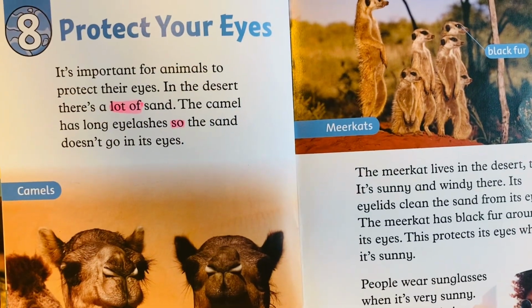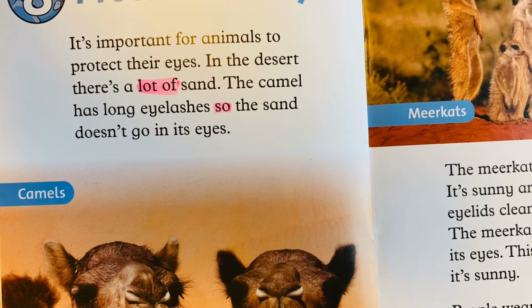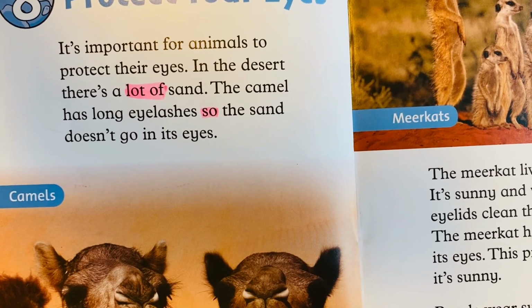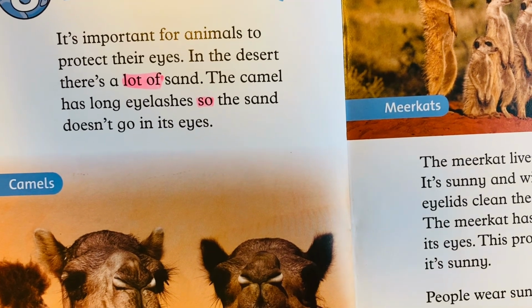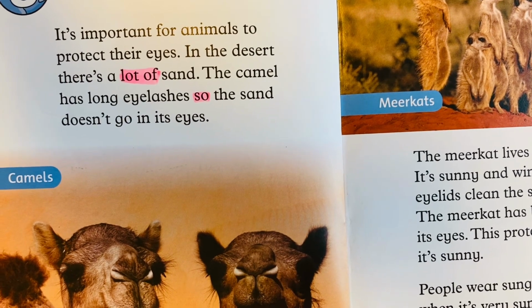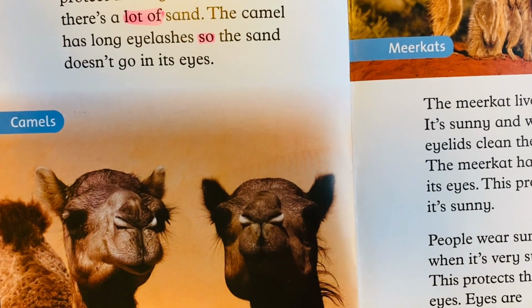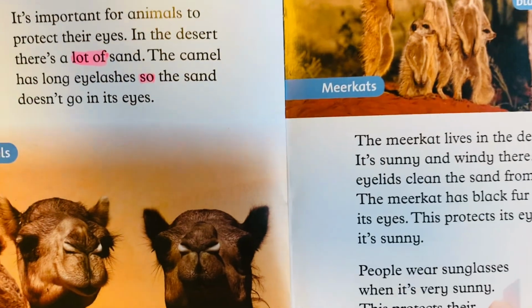Chapter 8. Protect your eyes. It's important for animals to protect their eyes. In the desert, there's a lot of sand. The camel has long eyelashes, so the sand doesn't go in its eyes.